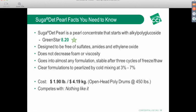How does this stack up price to other? I think if you find it slightly less, you're going to find those in the $2.50 a pound range in the U.S. if you're looking at some of the Uberland green materials. Yeah, Uberland green is quite expensive, but it does get the EcoCert or whatever. But for folks that are just trying to get into Whole Foods or try to make a free-from claim for sulfates, amides, or ethylene oxide, this is definitely a good choice for them.